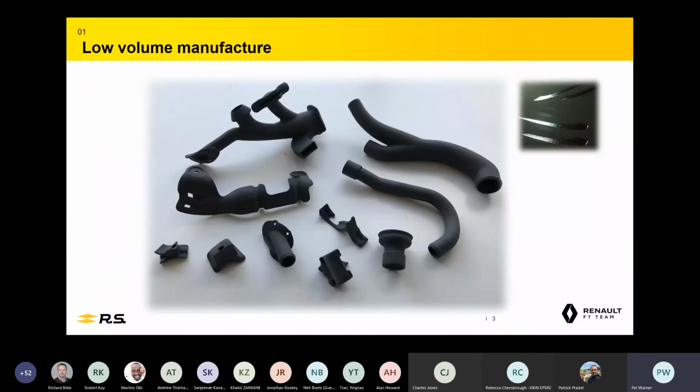As with most people in additive, we started with polymers, small, low volume manufacture. A production run to us is 5. So additive manufacturing with no tooling, quick turnaround is absolutely ideal for our application. We quite literally take parts out of a machine on Thursday and put them on a car on Friday and run them. That's our operating procedure.